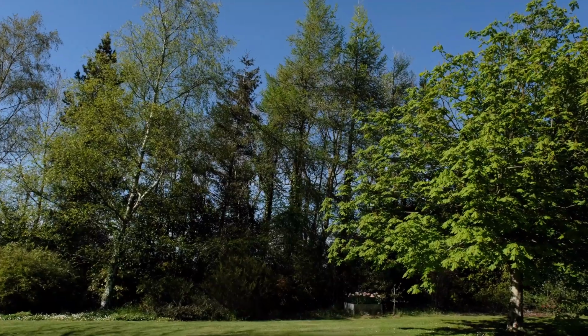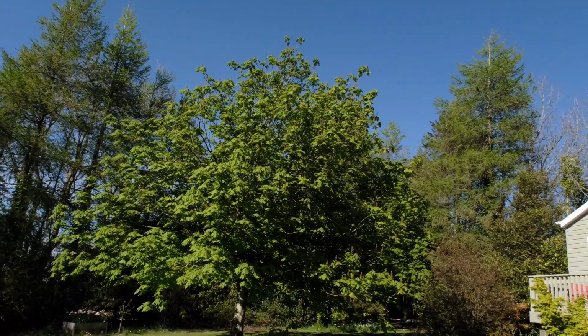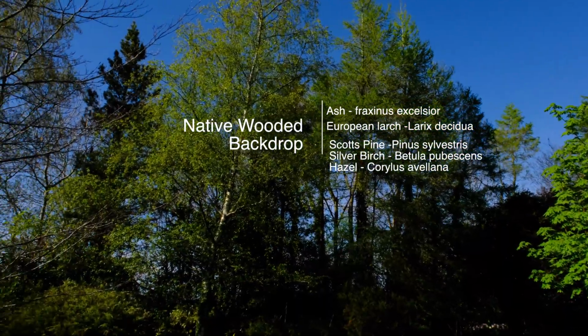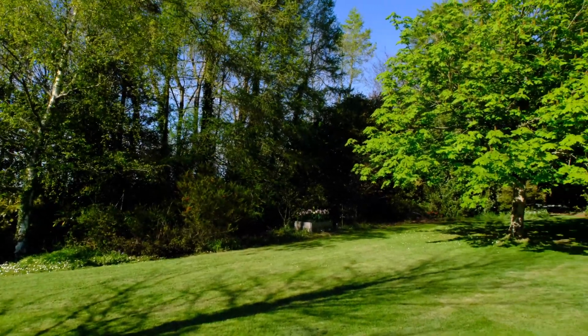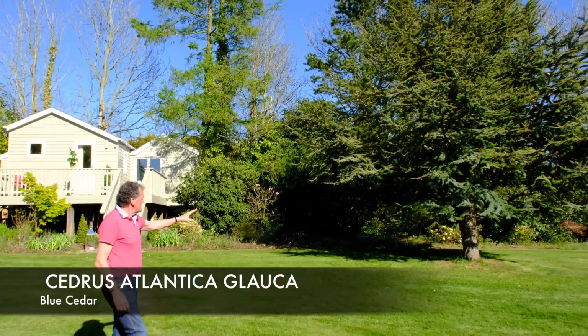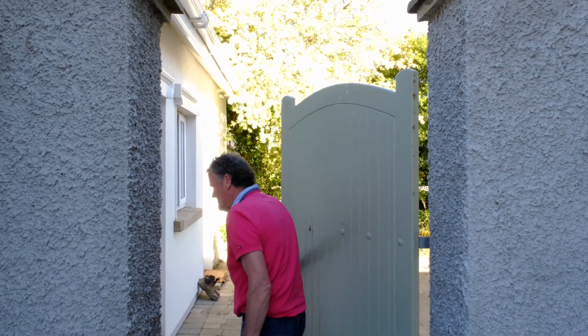This is the main lawn area here, and as you see, we've planted it. It's probably maybe 20 years planted. We planted the whole backdrop. We have mostly native indigenous trees. We have the European larch, the common silver birch, Betula pendula, Betula pubescens, and we planted a few specimen trees on the lawn. They're up and mature now over the years. That's Atlantic glauca. I'm going in on the back patio here now.